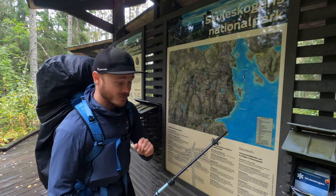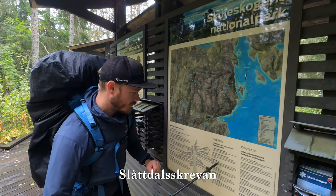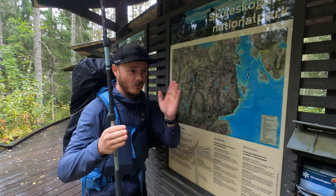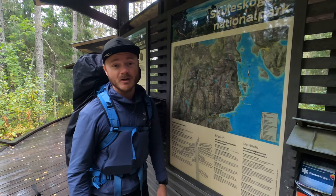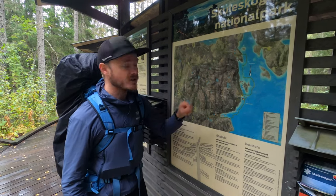Let me see if I pronounce it right. It's the Slattdalskrevan. And I think crevan means a crevasse. It's like a big mountain crevasse slash cave where you can walk through. We wanted to fly the drone there, but unfortunately it's not allowed to fly the drone in this national park. So no drone for us, but we're still really excited for this national park.